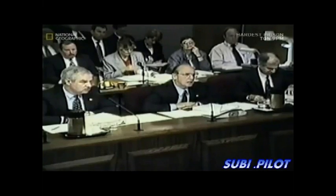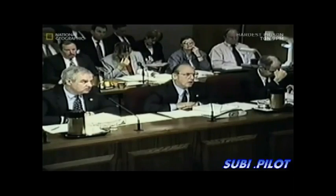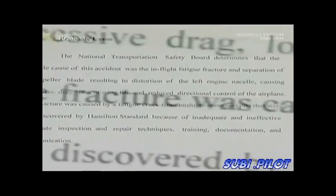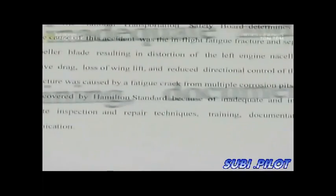The draft accident report we present to you today involves Atlantic Southeast Airlines Flight 529. The NTSB found that by polishing the blade, Hamilton Standard had unwittingly removed all traces of the crack, and a later, more thorough ultrasound examination couldn't detect it. The NTSB asked for more accountability for management at Hamilton Standard. And so the final report read, the fracture was caused by a fatigue crack from multiple corrosion pits that were not discovered by Hamilton Standard because of inadequate and ineffective corporate inspection and repair techniques, training, documentation, and communications.